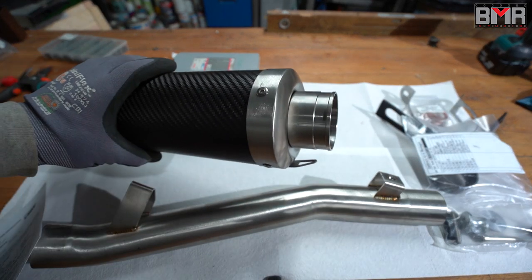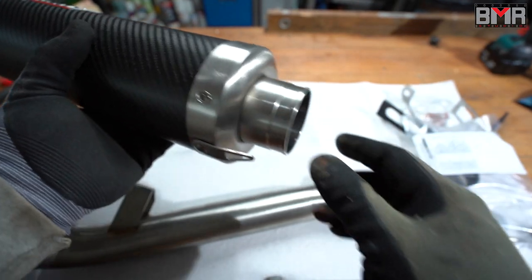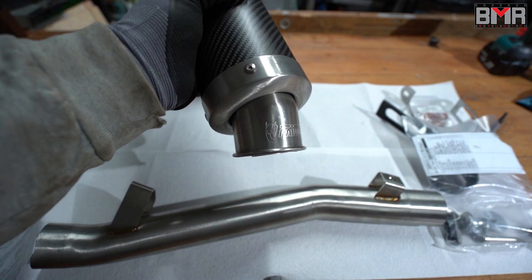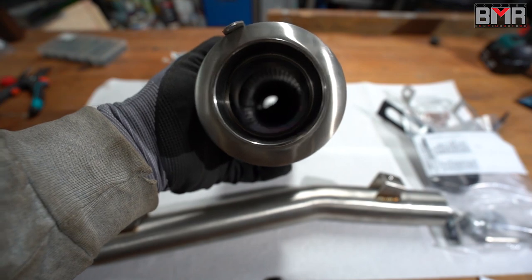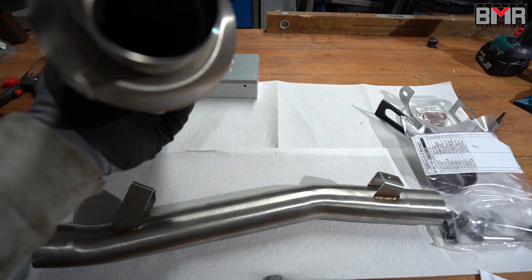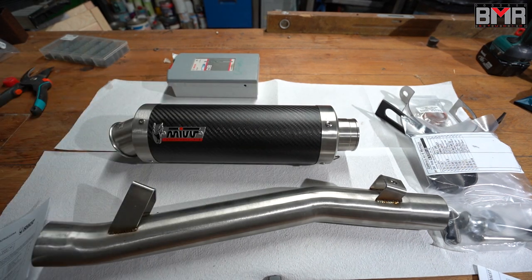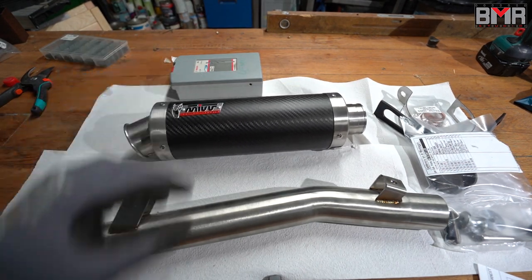Let's have a look at the quality of the machining. Look at this. It looks to me like really precise CNC machined parts, and a really nice engraving with their logo. The inside is a perforated pipe. You cannot see it on the camera, but I can see a really fine mesh behind this perforated pipe. And I'm really interested in the sound of this exhaust system, of course, with and without the DB killer pipe section here on the end.